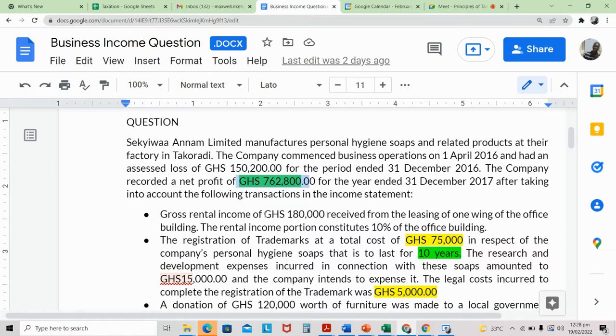Do you get it? When it comes to tax, rental income is taxed differently from business income. If you are not a real estate company where your business is renting, but you are into other businesses and you rent part of your facility or building, that rent income is taxed separately. You cannot add it to your actual business income and be taxed. For financial reporting purposes, you can add it as other income, but when it comes to taxation, rental income is taxed separately. So it means you have to take this rental income out of this figure, because this figure is not going to be taxed here.